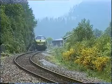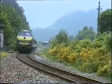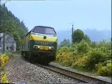As an economy measure in the early 1990s, a 25-kilometre long stretch of the line was reduced to single track, with just one intermediate passing loop.